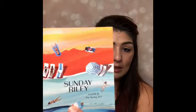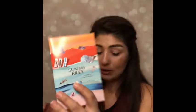So this is a little booklet. This little booklet actually tells me everything that's inside here. So that's great. And it actually gives me the retail price. The Sundae Riley cream is $65. Actually, I was looking at this. I don't know what this is.